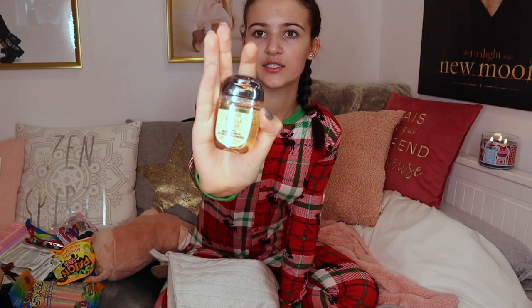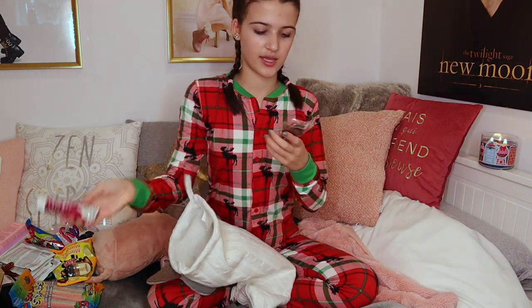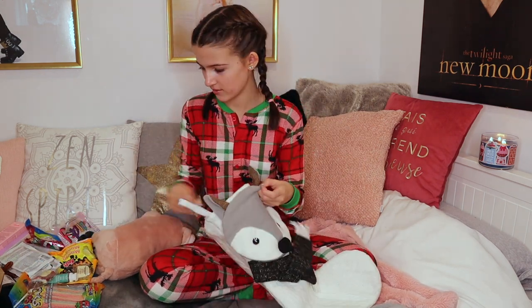Okay, then I got this sunscreen face stick. I got this Bath & Body Works Warm Vanilla Sugar hand sanitizer, Bath & Body Works hand cream, and another milk chocolate little Santa. Yeah, that's pretty much everything I got in my stocking.